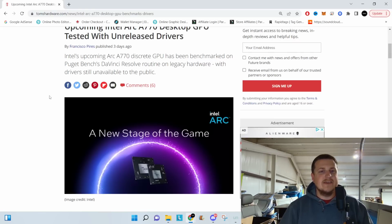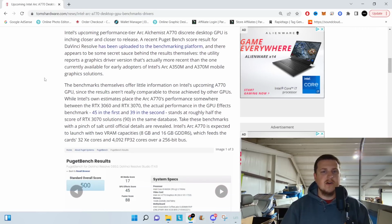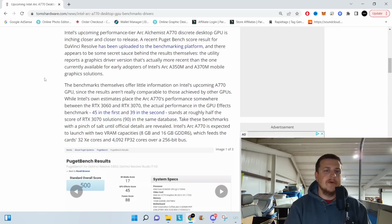Intel's upcoming ARC A770 discrete GPU has been benchmarked on Puget Bench's DaVinci Resolve on legacy hardware, with drivers still unavailable to the public. Intel's upcoming performance tier ARC Alchemist A770 discrete GPU is inching closer and closer to a release. A recent Puget Bench score result from DaVinci Resolve has been uploaded, and there appears to be some secret sauce behind the results themselves. The utility reports a graphics driver version that is more recent than the one currently available for the early adopters of the Intel ARC A350M and A370M mobile graphics solutions. Those are the ones going in the laptops they announced almost a month ago.